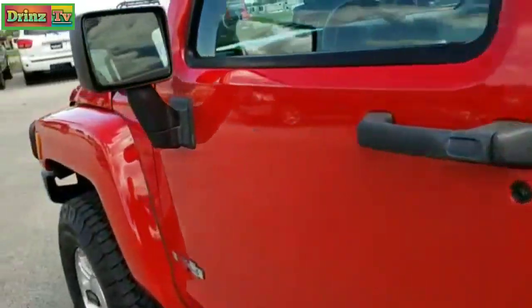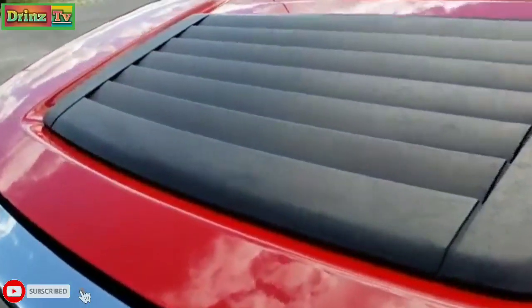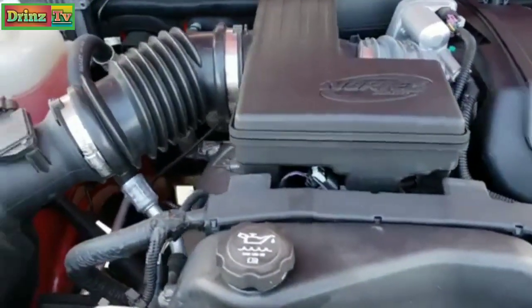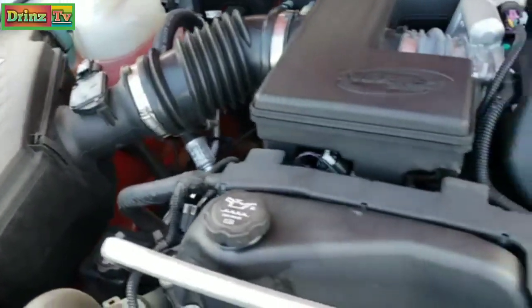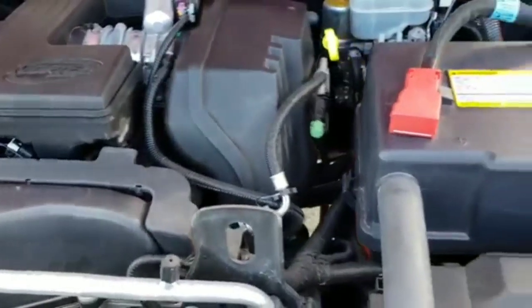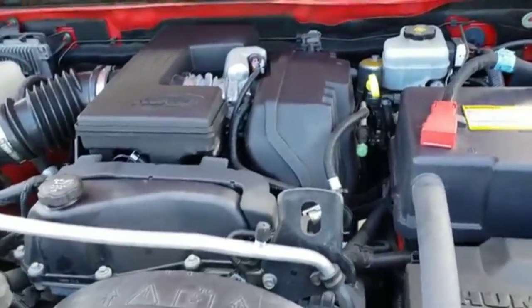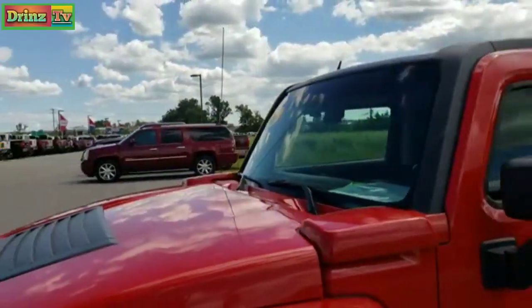Take a quick look under the hood. Well, thank you for checking out the video. Hopefully it's convinced you that this is a nice and clean vehicle. Apologize for the camera there. Engine bay is very clean, runs very smooth. This vehicle has been fully safetied and inspected by our service shop, has a fresh oil and filter change. All the fluids have been checked and topped off. And this Hummer H3 is 100% ready to go.